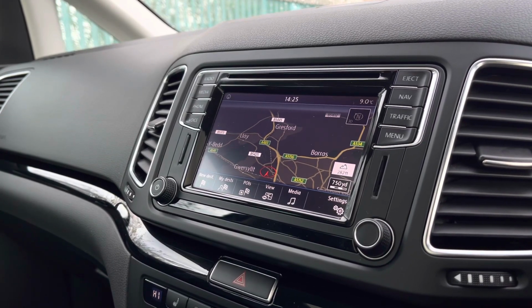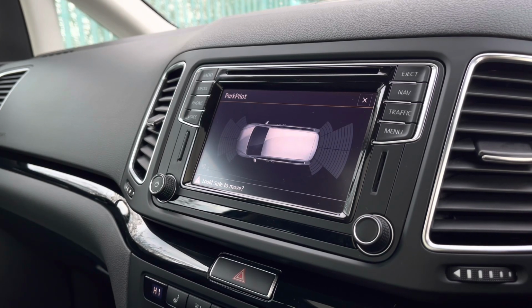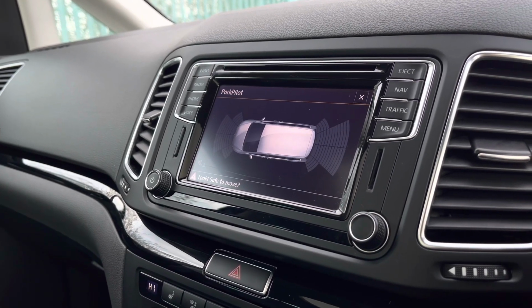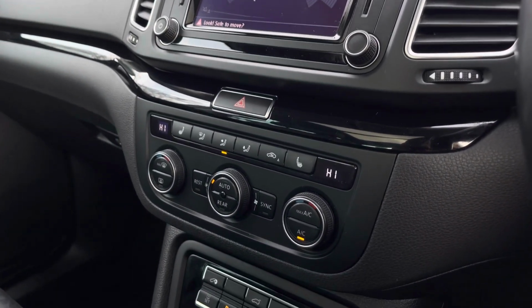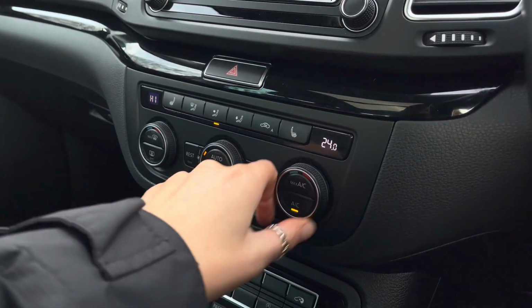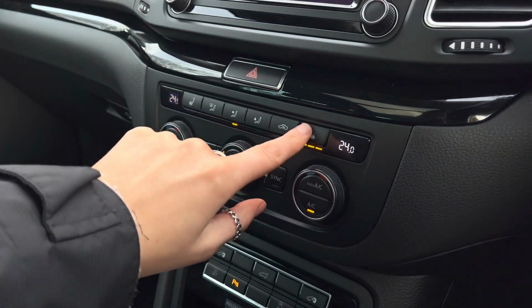This car also features your parking sensors, so you have these on both front and rear to give that additional support when parking up to help keep your car nice and safe. Just below you can find your climate controls, allowing yourself and your front passenger to be in charge of your own temperature settings. And then we also have your front heated seating either side.